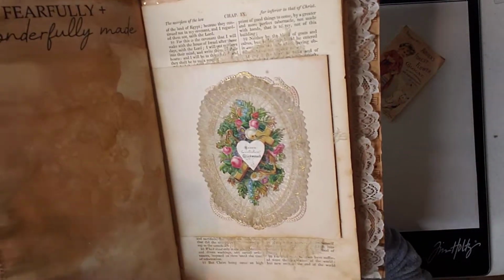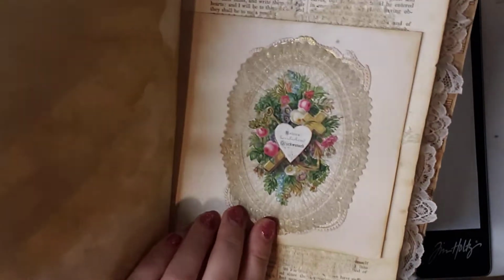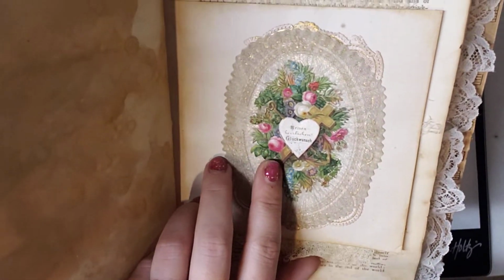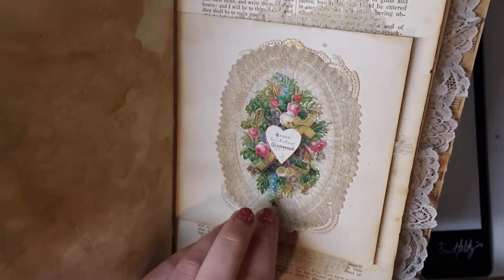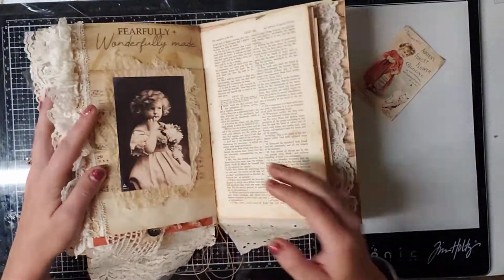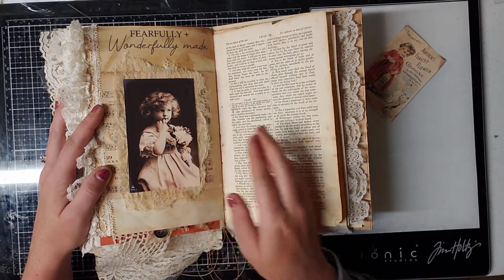Here's another piece of Victorian. So this is 1800s. This is a Victorian scrap that I got, and as you can see, the cross in the middle of it, I thought that was so pretty. This is some vintage doilies that are behind it. It's cloth. I wish the camera would show you just how gorgeous that really is, because it's very beautiful. On the other side of it, I just used some music sheet paper and this little girl with some cheesecloth.